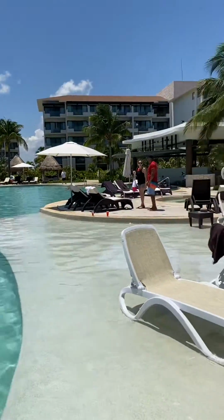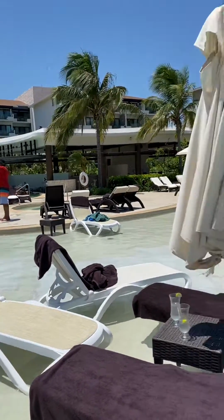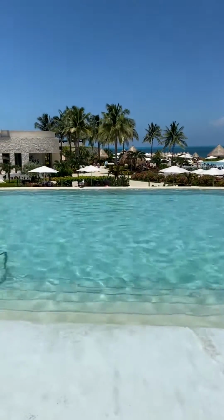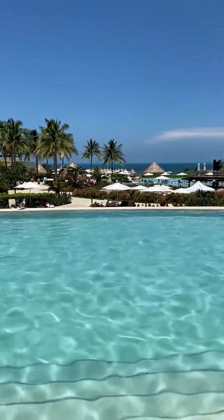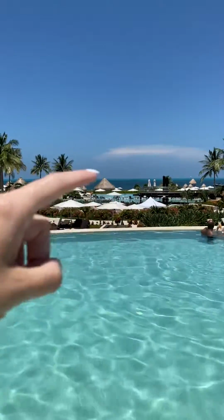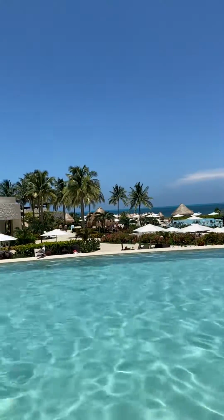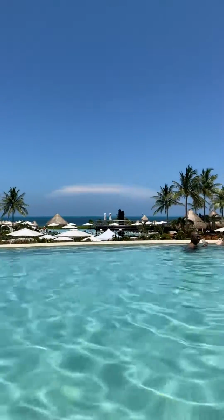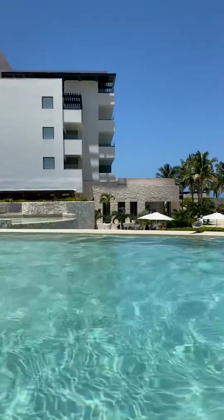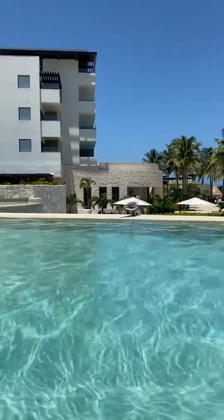And you have the first swim up bar, Mermaids, right there, and then you have this infinity edge pool going down into another pool, and then you see further out another pool, and then the beach and the ocean. Over here, down the next level where this water feature waterfall is, there's a swim up bar under that waterfall.